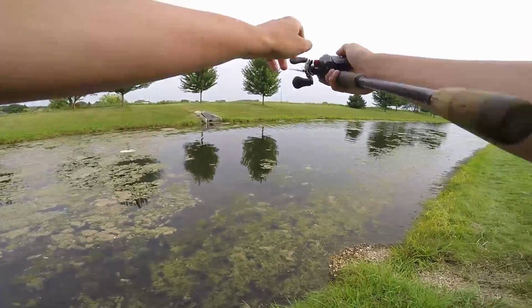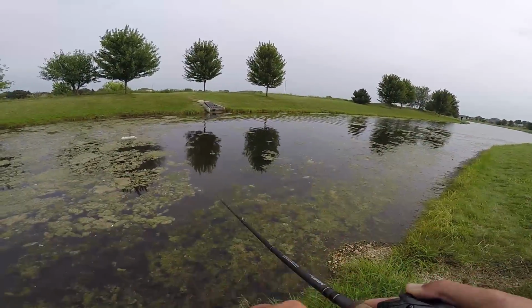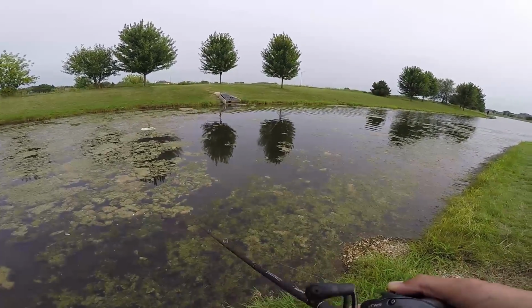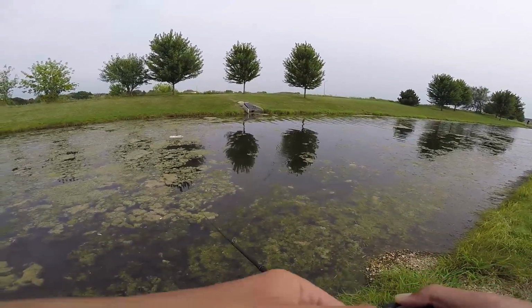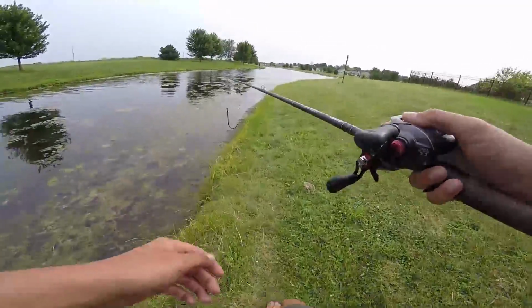All right, I just tied the weightless worm on. The whipping sound when you cast this thing is just so hilarious. Oh, this is gonna work as a snake. Is this cheating? I don't know if this is cheating. It looks freaking perfect as a snake on top of the water. I can catch him on this. I know I can get a blow up on this.